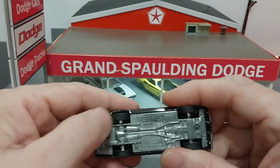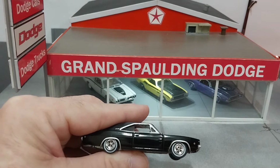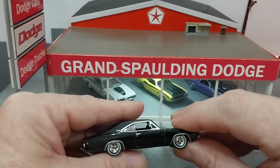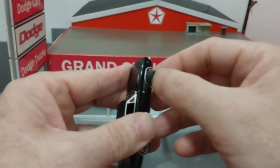And these are nice wheels and tires. They're narrow, so they suit the car very well. They're not really over wide like you've seen on the Challengers that they had. So pretty nice car. So let's go ahead and do what I was telling you about the tires and flip them around.